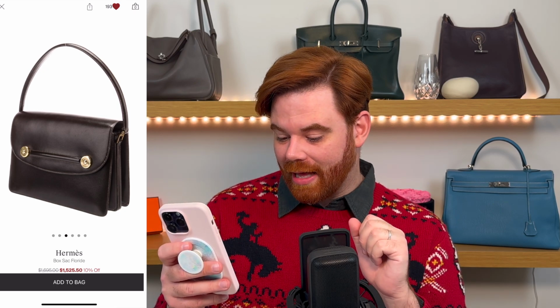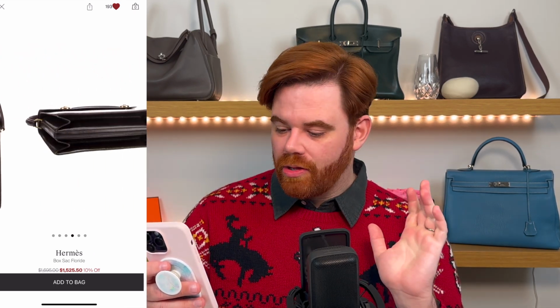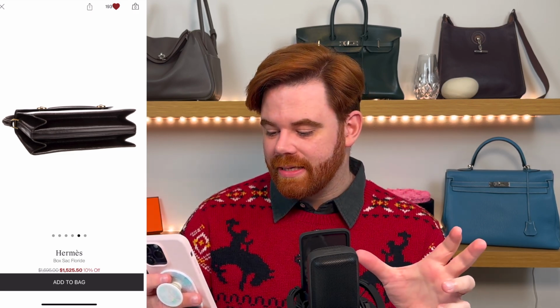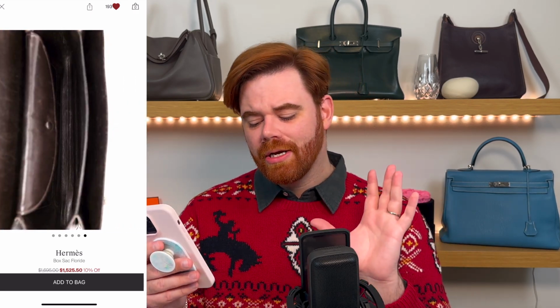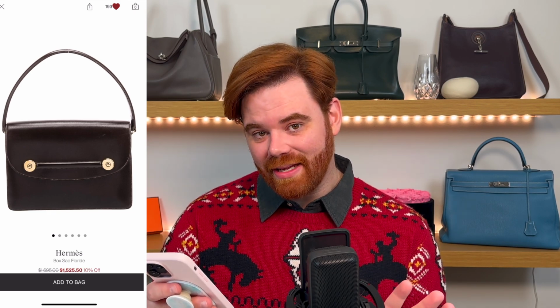And it is super classic in this chic chocolate box leather colorway, gold hardware again. You have an interior flat pocket, 2 gusset compartments, and overall just super chic, super casual, super Hermes, priced at $16.95. And listen, if you're afraid of box, do not be.